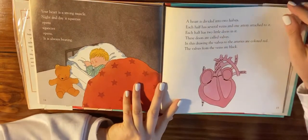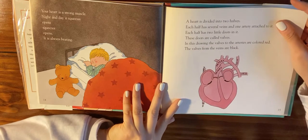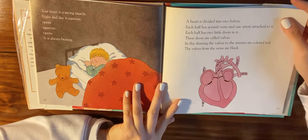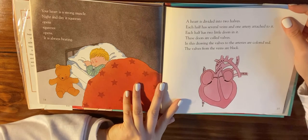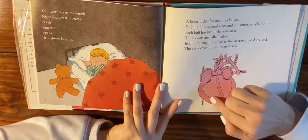Your heart is a strong muscle. Night and day, it squeezes, opens, always beating. A heart is divided into two halves. So you can see one side and the other.